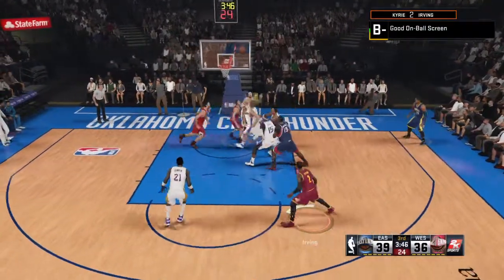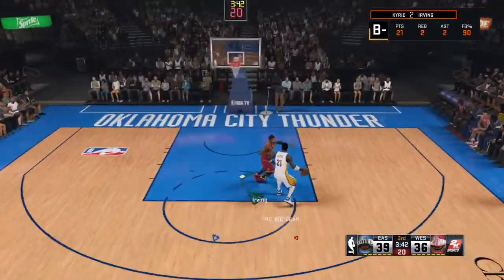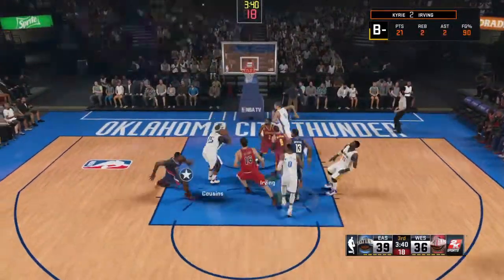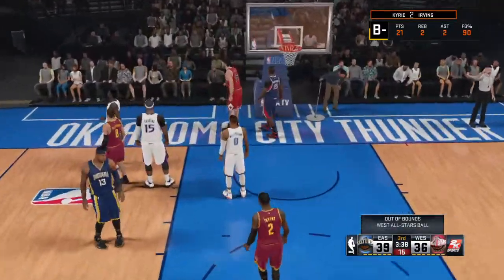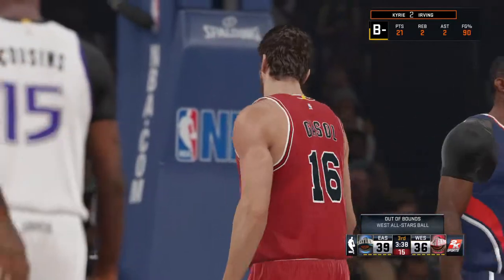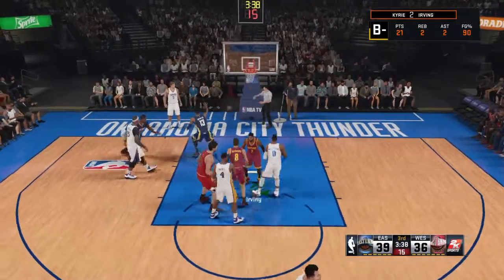Irving sets a screen for George. No good from the wing. Ill-advised shot selection right there, Clark. It really was, I mean, very low percentage shot there. And that goes out of bounds. And they'll keep possession.